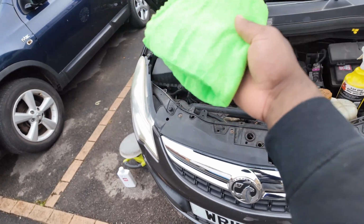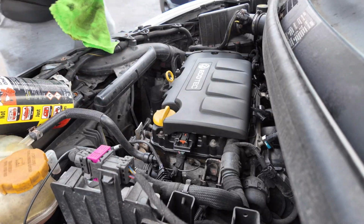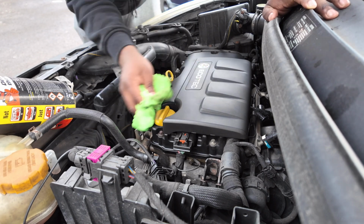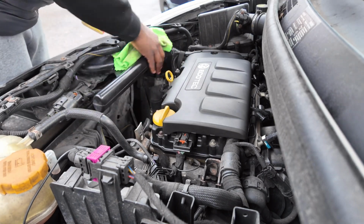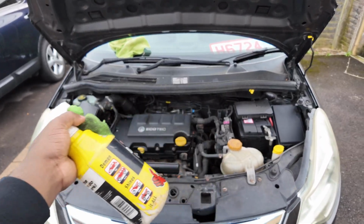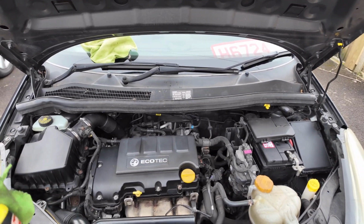The next job is to give the engine bay a clean. As you can see, it's quite dirty. I'm just spraying down the engine bay with some soapy water to give it a wipe down. The engine bay is now clean. I haven't gone too over the top because people don't like to see the engine bay all shiny because they think you're hiding something. Only thing left to do now is just to wipe down the interior.